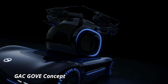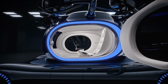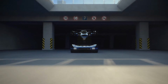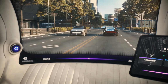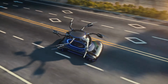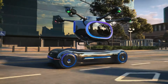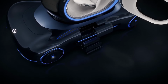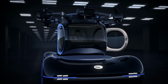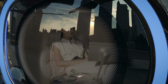GAC GOVE Concept. Dive into the future of mobility with the GAC GOVE Concept, a groundbreaking eVTOL that merges the convenience of driving with the innovation of flight. This dual-mode vehicle, presented by Guangzhou Automobile Group, features a passenger drone and a four-wheeled road chassis that separate for air travel and ground transport, respectively. The drone is equipped with a dual backup multi-rotor power system to ensure safety and redundancy, while advanced flight control systems and multi-object recognition technology provide stability and a high-altitude operational capability.